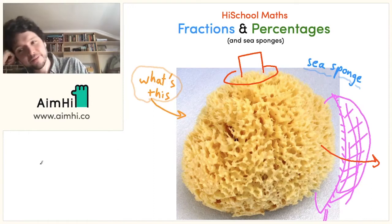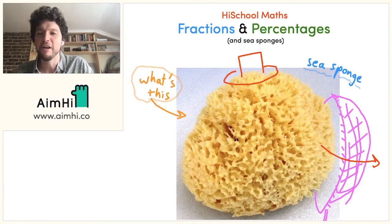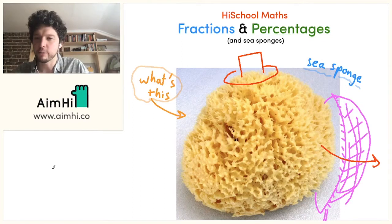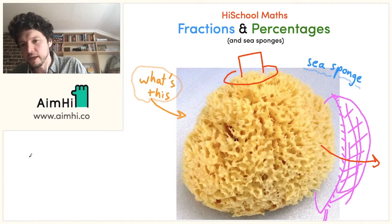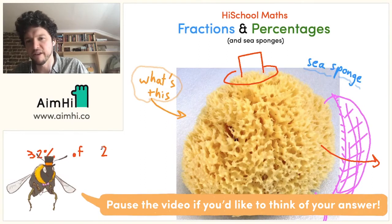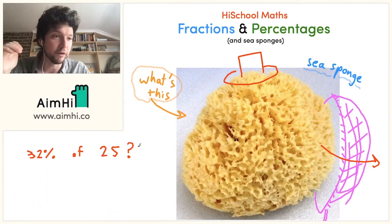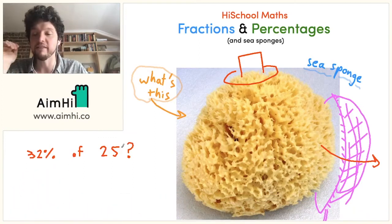Anyway, right, so let's do the first question that I wanted to do. I'm actually going to start more on percentages today, and then I'll go to fractions afterwards. So first, I just want to ask you this question. What is 32% of 25? Right, 1 million slots is correct, and so is Karina. Yeah, brilliant. So it is 8.